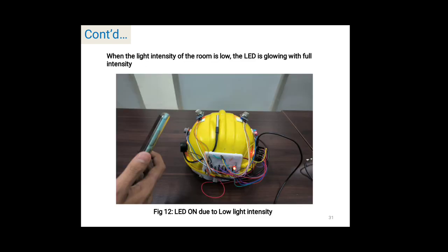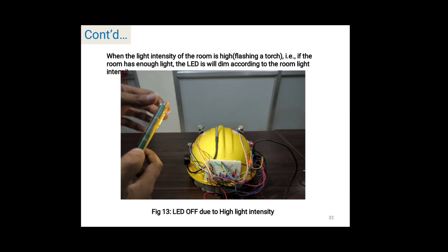Here we can see that when the room does not have a minimal amount of light, then the LED goes on, which means that the environment is dark. Here when I flash my phone, then I can see that the LED automatically goes off. So for that we have defined a threshold for the LDR, and if the threshold is exceeded, then it will go off or on. We can adjust this manually.